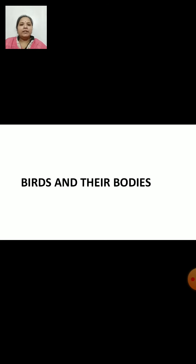Now, why can the birds fly? We have already discussed that the birds' bones are hollow. They are very thin. Hollow means empty from inside, because of which they can fly easily. Their body becomes light. Also, the shape of the bird's body, what is it like? Yes, narrow in the front and back, and broad in the middle. That is the reason which helps them to fly easily.